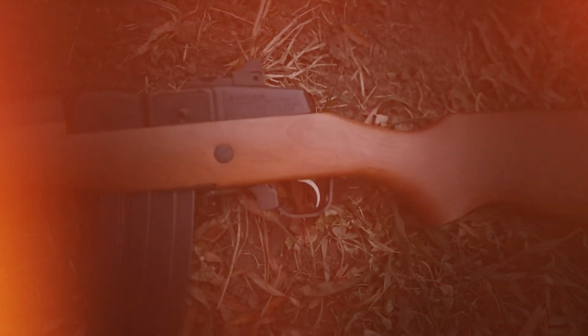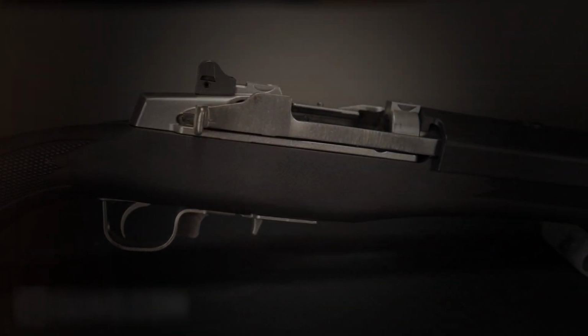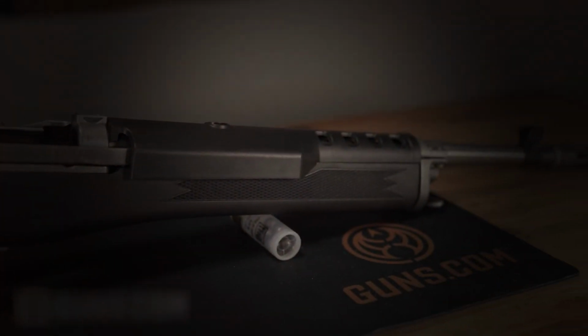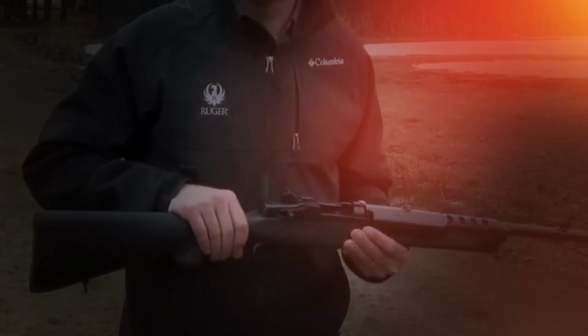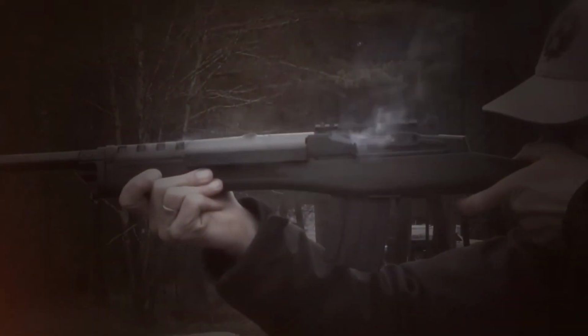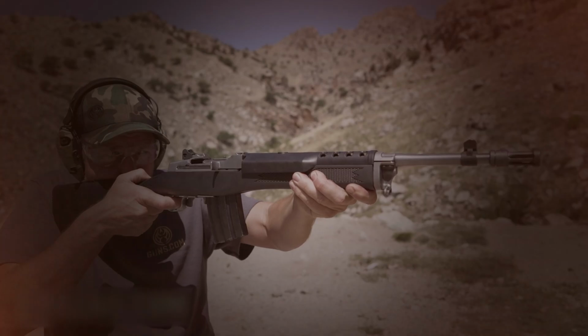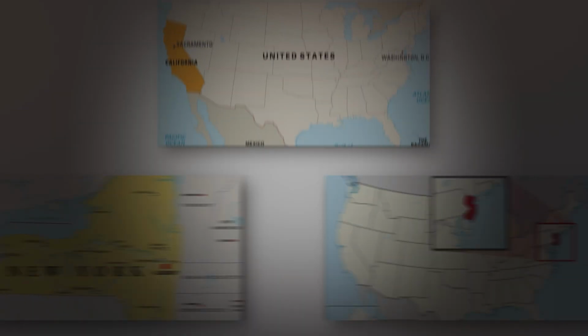shooters in restrictive regions. The Mini 14's traditional, non-tactical appearance helps it avoid being classified as an assault weapon in many legal frameworks. Key differences from the AR-15 include no pistol grip, non-detachable flash hiders, and fixed stocks. This makes the Mini 14 less likely to fall under the assault weapon bans enacted in many states, such as California, New York, and New Jersey.